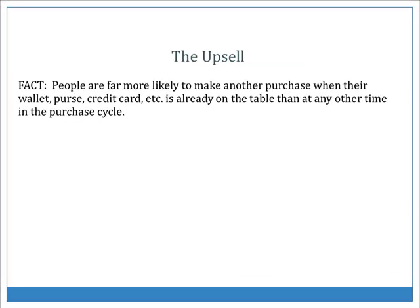All right, let's talk about that upsell for a second. The fact is, people are far more likely to make another purchase when their wallet, purse, credit card, etc. is already on the table than at any other time in the purchase cycle. When they've already opened up their wallet and made a sale, it's right there, and here comes that one-time offer or that upsell.